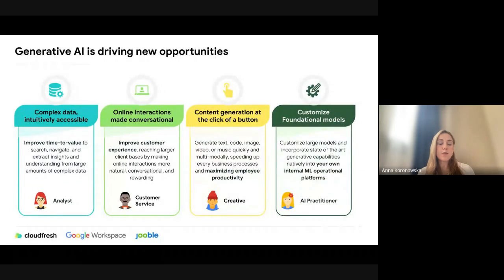world's publicly available data and create new text, audio, images, whatever is needed for your business. So just to analyze the new opportunities, it can improve the work of analysts and improve your time to value in terms of searching, navigating, and extracting different insights from complex data. But as well, we have here improvement of customer service, so we can improve the online interactions by researching the large client databases.